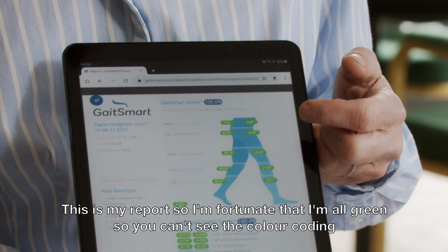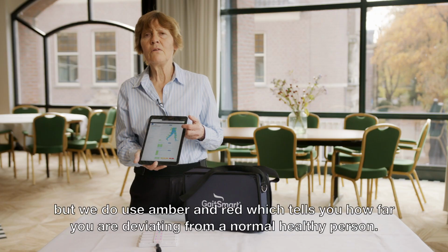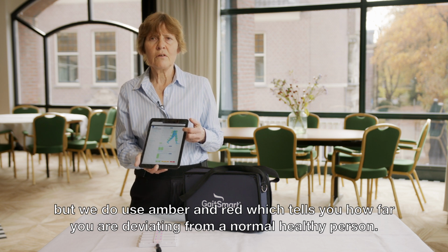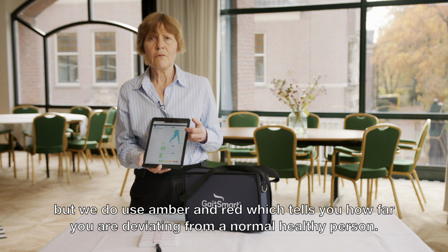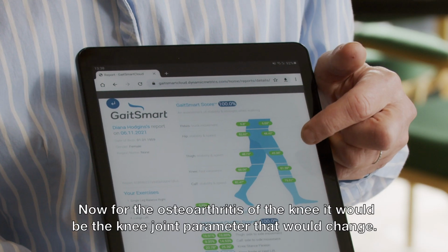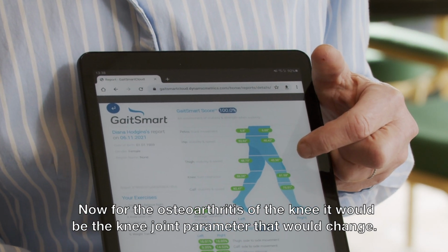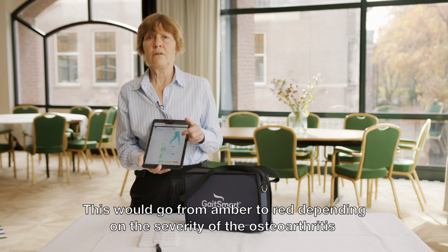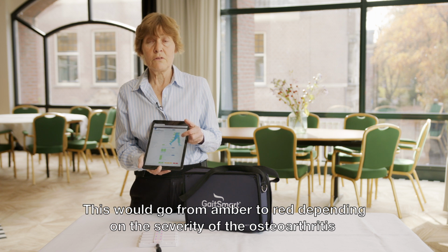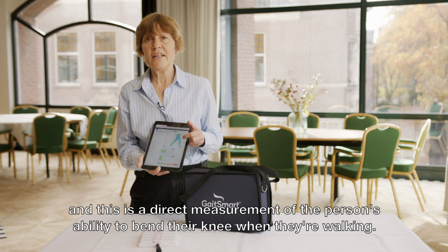This is my report, so I'm fortunate that I'm all green, so you can't see the colour coding, but we do use amber and red, which tells you how far you are deviating from a normal, healthy person. Now, for the osteoarthritis of the knee, it would be the knee joint parameter that would change. This would go from amber to red, depending on the severity of the osteoarthritis. And this is a direct measurement of the person's ability to bend their knee when they're walking.